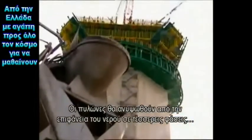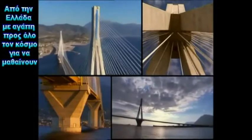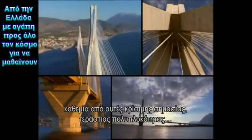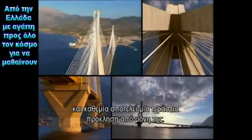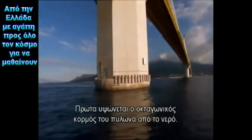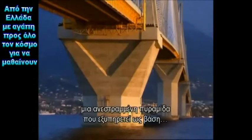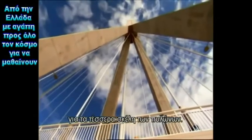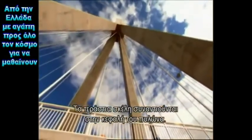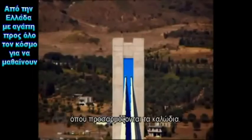The towers will rise from the surface of the water in 4 distinct sections, each critically important, each massively complex, each an enormous challenge in itself. First, the octagonal pier shaft rises out of the water. It supports the pier head, an inverted pyramid that serves as the base for the 4 pylon legs. The enormous legs meet at the pylon head. That supports a massive metal bracket where the cables are attached.